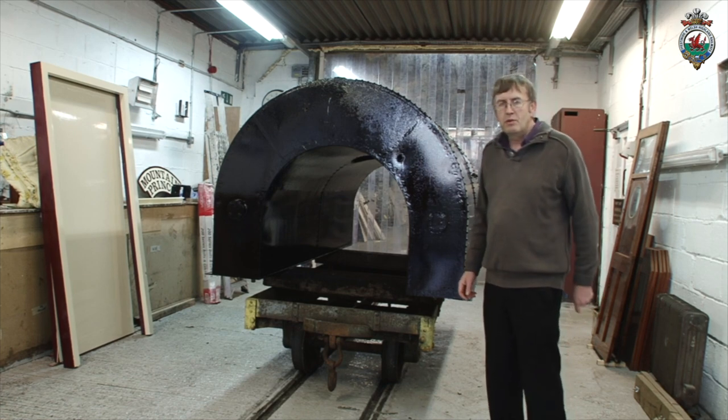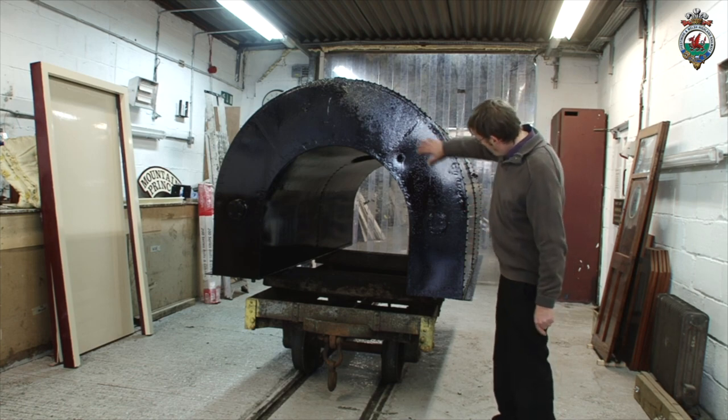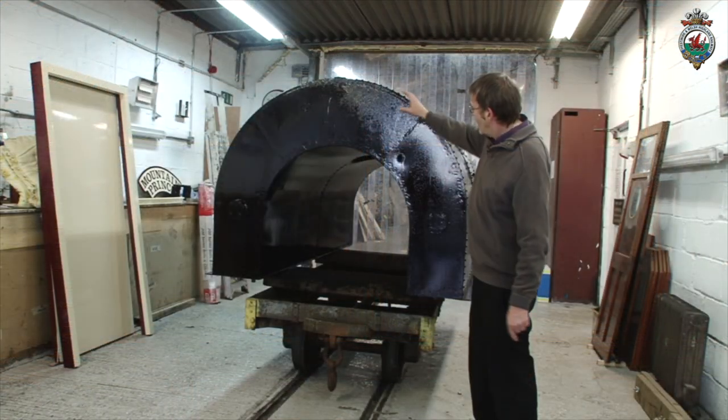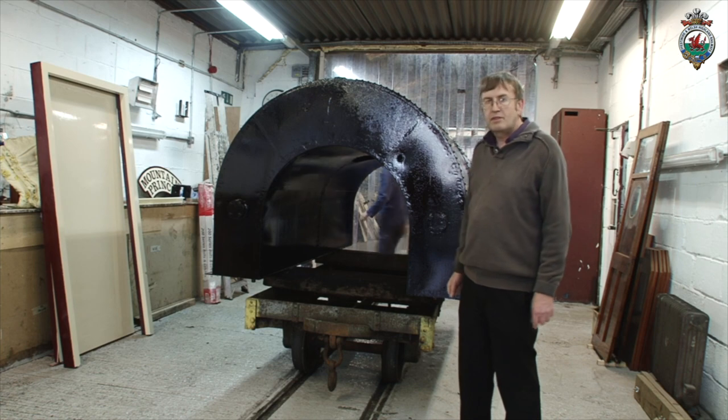We had to renew various lower parts. The plate work down the sides, inside and out, has been renewed because that was rotted away, but most of the top of the tank is original. Tidied up.